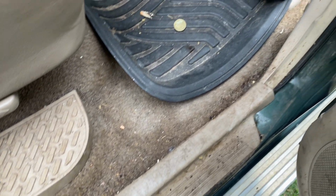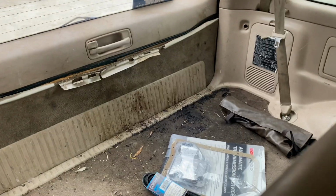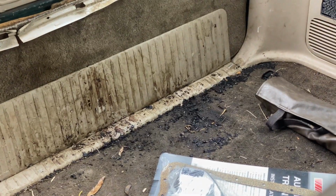Sorry if you guys have a weak stomach. Hey, we found some money. And in here, oh, it gets worse. That's the deer blood apparently. That's no, God, foul. Please, no! So that's all got to get cleaned up.